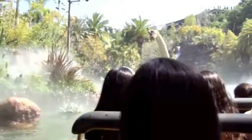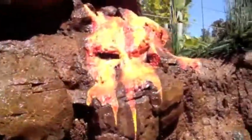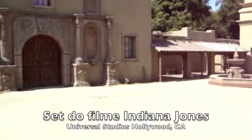Welcome to Jurassic Park. So cool, dinosaurs. Ew. Orange dinosaur blood. Oh, look, they're fighting over the popcorn. Oh, look at the popcorn. Indiana Jones and the Kingdom of the Crystal Skull.